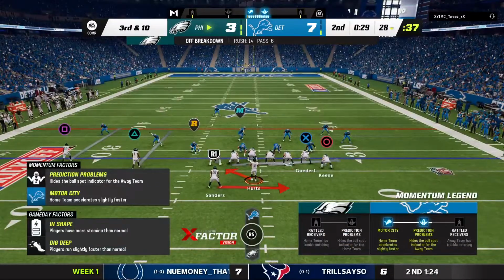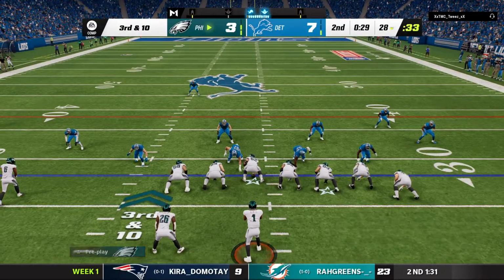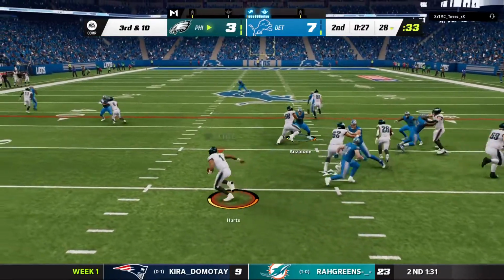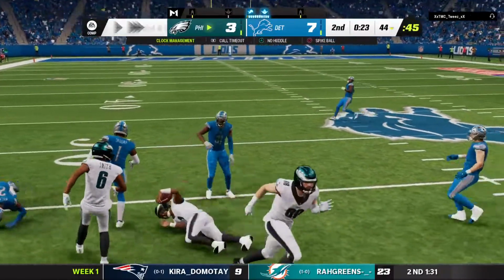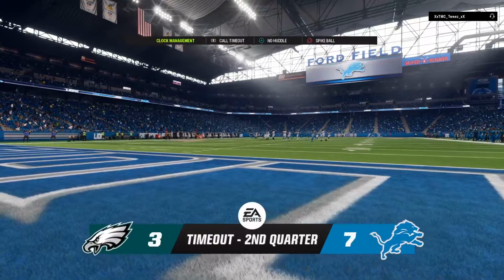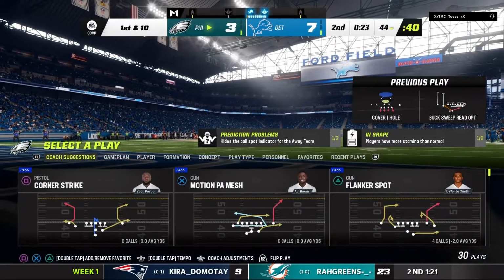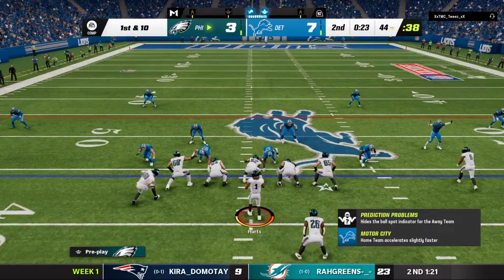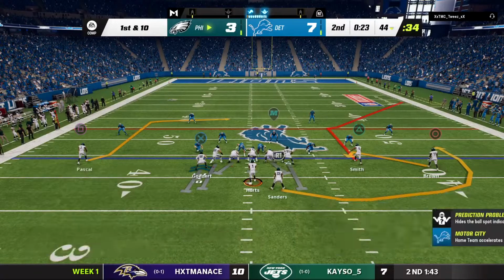2 runs for a net gain of nothing. Now here's 3rd and 10. Hurts going to keep it again. And a solid job using his legs. 16 yards and a first down on the keeper. Now the Eagles will use the second of their timeouts as the stoppage will come with 23 seconds to go till halftime.